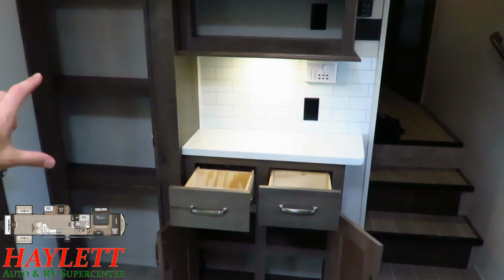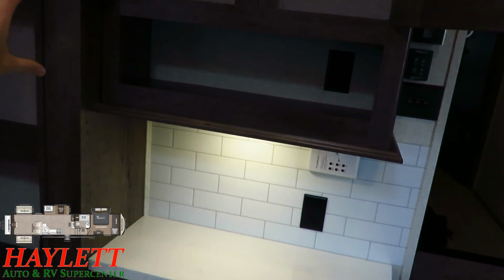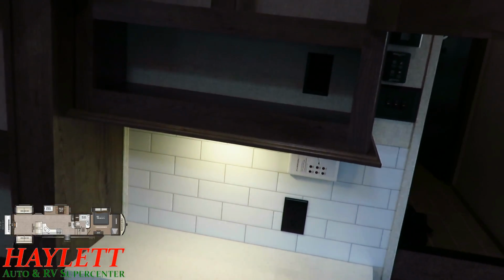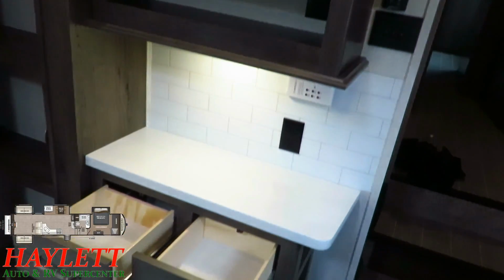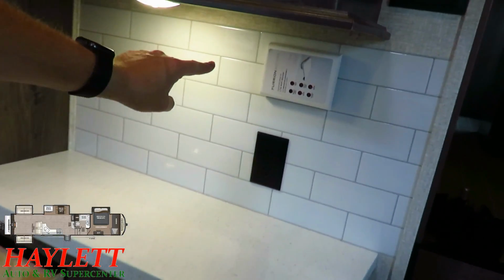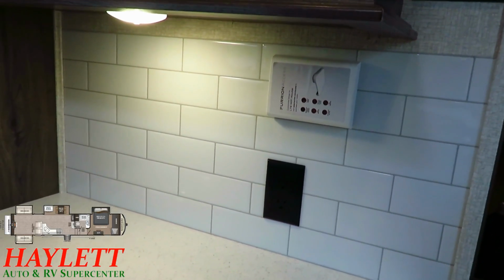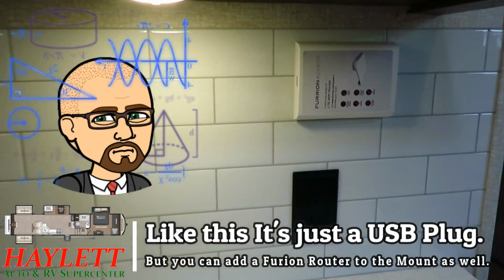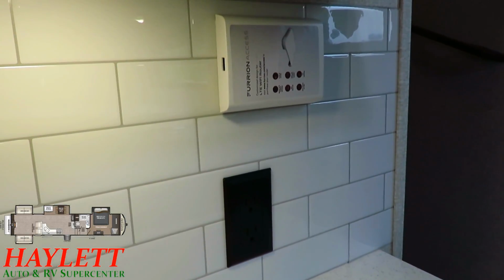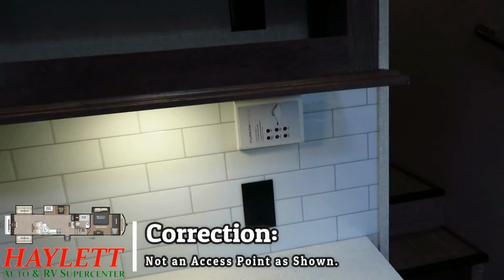And they really give you the ability to do both a coffee station and a phone station by having this nice little pocket here with an extra set of household outlets tucked away. So you've got great cabinet, great pantry storage, as well as the ability to have a cool little coffee area. Now, this thing right here, there's a router that you can attach to it if you're interested. In the meantime, though, you can always use it as a signal access point, and it does have a little USB plug on there for charging as well.